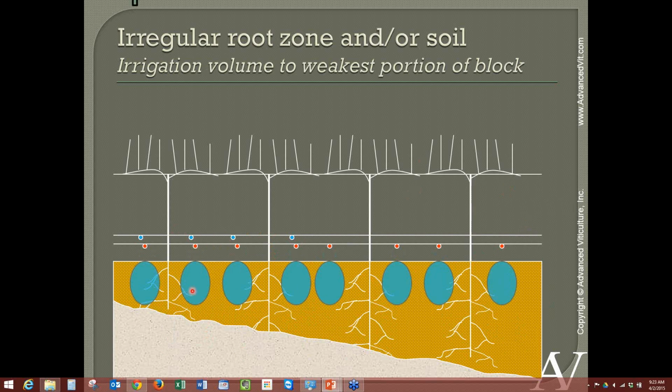It's also true that when I do my monitoring, I want to monitor that drier zone. So I dropped in a soil probe here. That's really where I usually put it. We use aerial images, we use soil maps, we use grower experience, and we generally plop our soil moisture monitoring tools in the weaker zones of the block, and that's our control point.